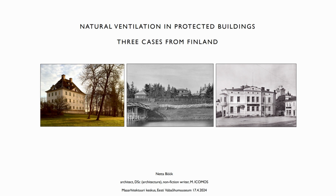Alikartano from the end of the 18th century, and then it's a museum today. And then a residential and commercial building from the town of Tammisaari that was finished in 1880, the Lydman House.